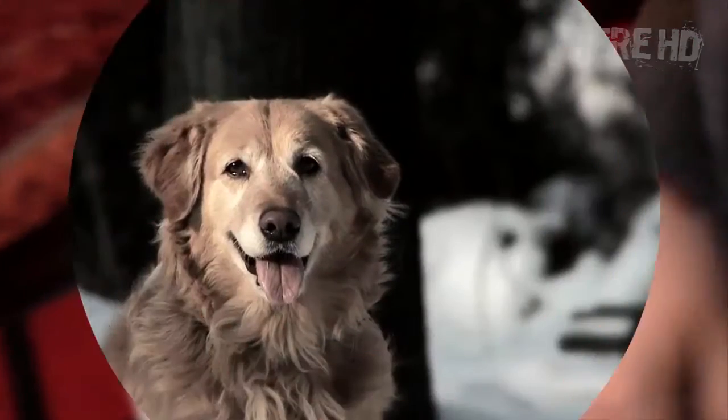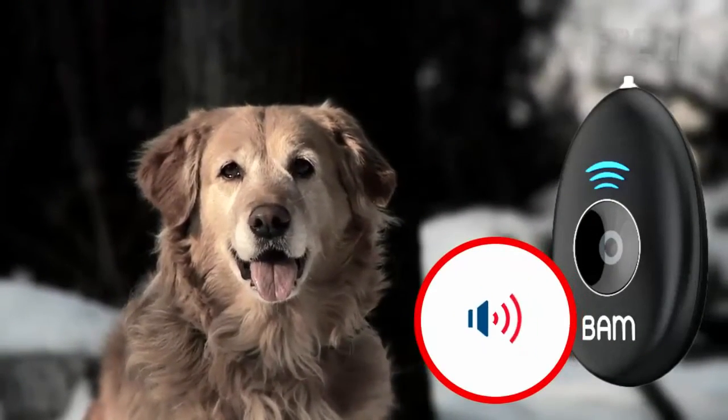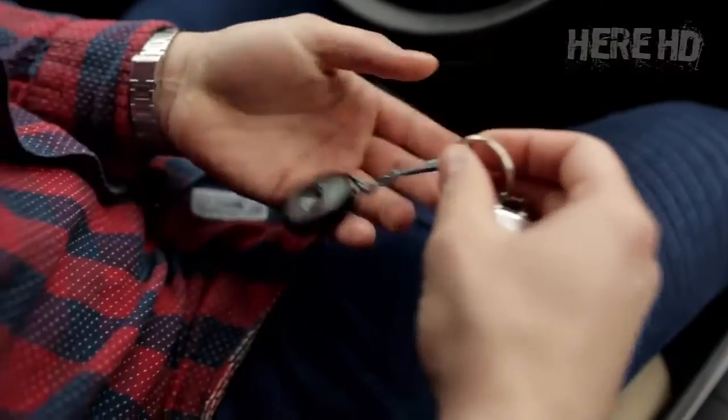Your phone will notify you when your pet is out of BAM's range, so you could promptly take action and keep them out of harm's way. Also prevent auto theft, bicycle theft, wallet theft by simply attaching BAM to your stuff.